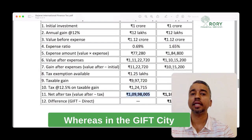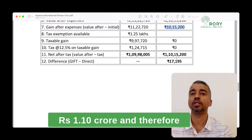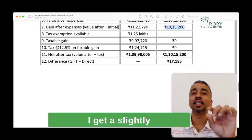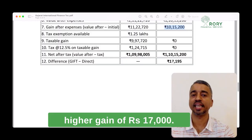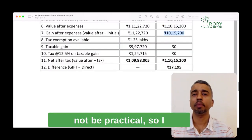Whereas in the Gift City option, it is 10.15 lakhs is my gain, but there is no tax after that. So it remains there. Total corpus is 1.10 crore, and therefore I get a slightly higher gain in this example of 17,000. So this scenario may not be practical.